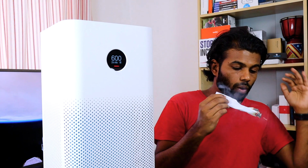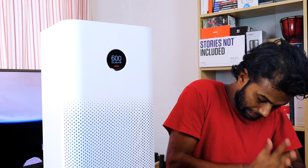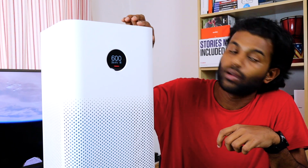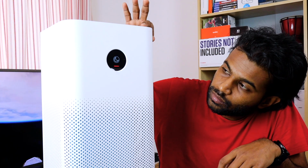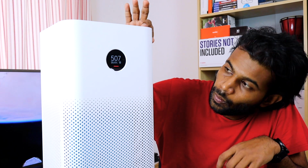Okay. So the smoke is almost gone, but it stays at 600. But I hope it's trying to filter some things out. But for now, yeah, let it do the job.